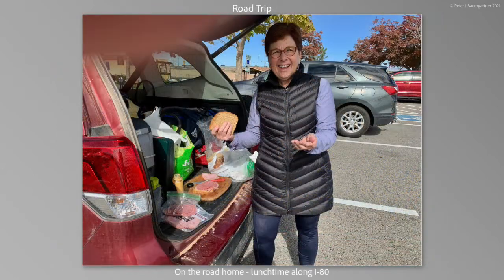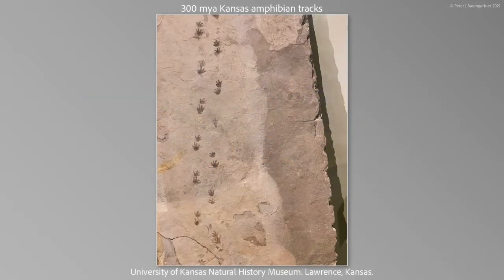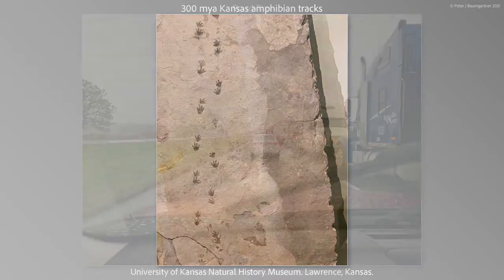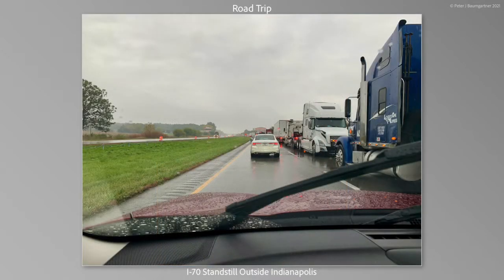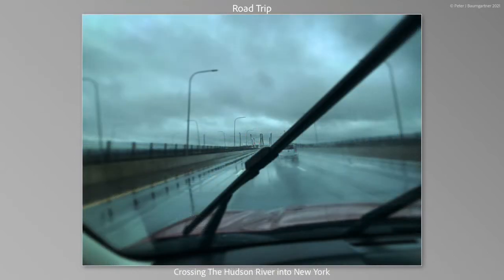And before we knew it, we were driving home. We did stop in Kansas for a day, went to the Natural History Museum, and ate Thai food. Got caught outside Indianapolis at a complete dead stop on I-70. Crossed into New York in a rainstorm.